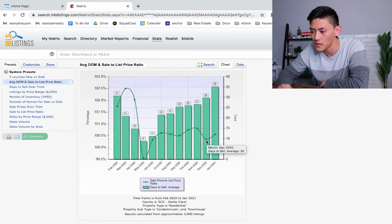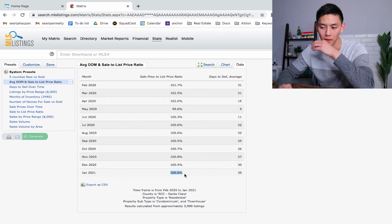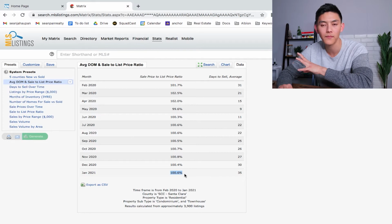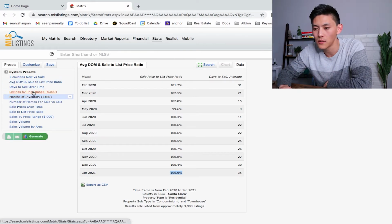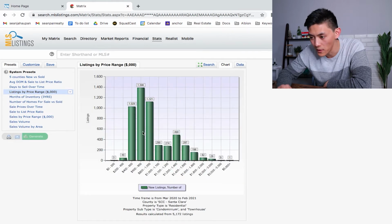And the sales to list price ratio has gone up just a little bit, like 0.5% from December. Not even. So it went from 104 to 106%. So if you list a condo at a certain price, on average, that's the price that you're going to get when you sell it. And let's look at listings by price range. I guess most of them are in the $600,000 to $800,000 price point.